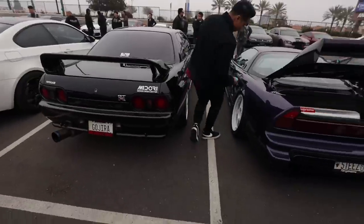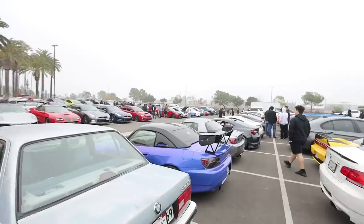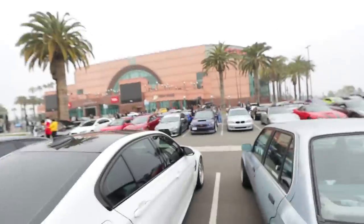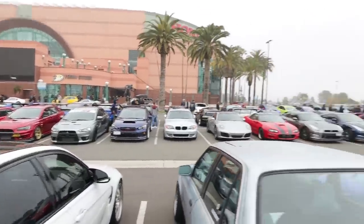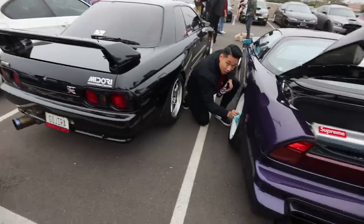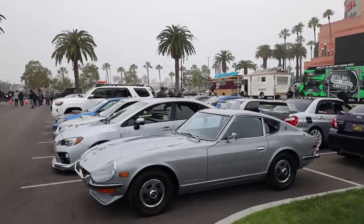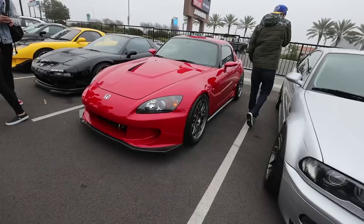We have made it to the Super Street event. There are so many people here and we are almost 2 hours early too. This parking lot is already getting packed. There's gonna be so many cars here, but we're gonna walk around just a little bit and check out everything that's already here. But that was a super fun cruise, bro. Damn, bone stock 240Z. That is sick.